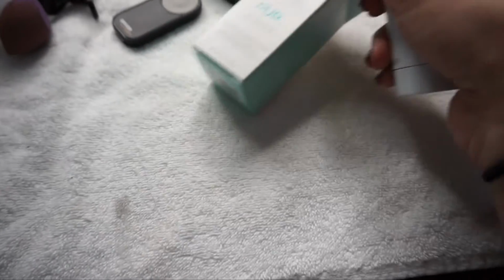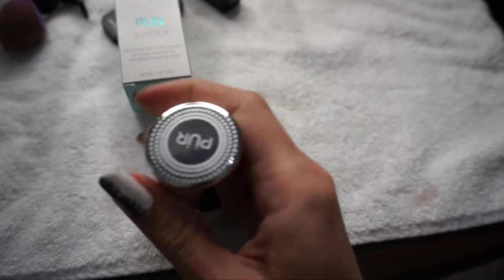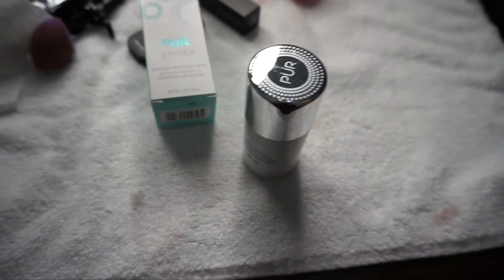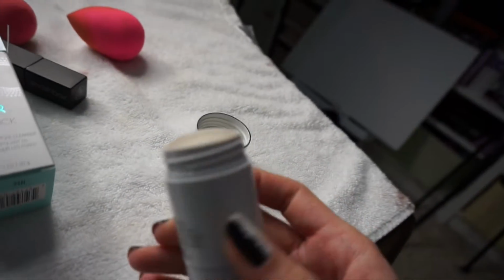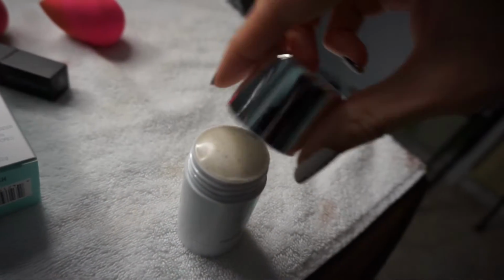Alright, so I'm going to open this up so you guys can see how exactly this works. So I think it's going to be like a stick. Why do I always try to do things with one hand? Oh, I wouldn't be able to do it because it twists off. So yeah, it's a stick. This is pretty cool.